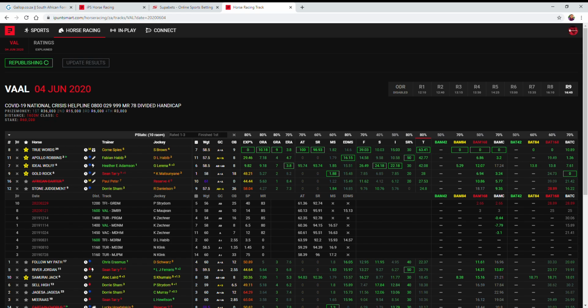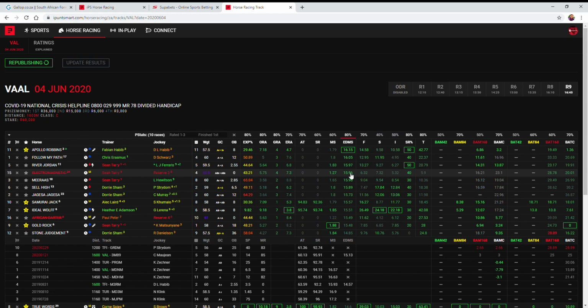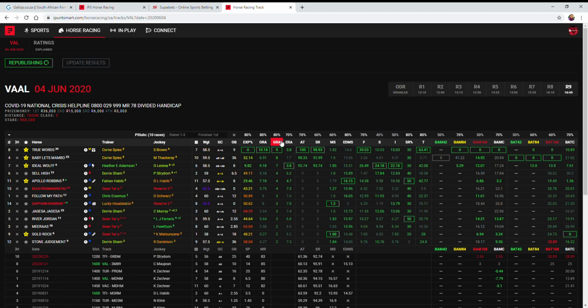The first box, rated 1 to 3, means the top 3 rated in any one of these categories. So you can filter on these, and the top 3 would give you Apollo Robbins, Follow My Path, and River Jordan. If you click on the GRA, then the top 3 would be True Words, Baby Let's Mambo, and Ideal Wolf. So it depends on which column you are filtering on. But as we can see here, we've got a very high probability, in fact an 80% chance, or 8 out of 10 previous chances, of the top 3 rated horses on GRA to win in this case. Those would be True Words, Baby Let's Mambo, and Ideal Wolf.